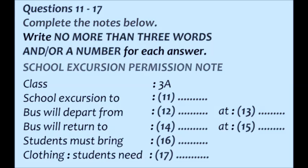We're going to the Blue Mountains, which is great. So this is the school excursion to the Blue Mountains. The day we leave is Monday. That's Monday, June 10. We are travelling by bus all the way, so we don't have to worry about changing trains or anything like that.